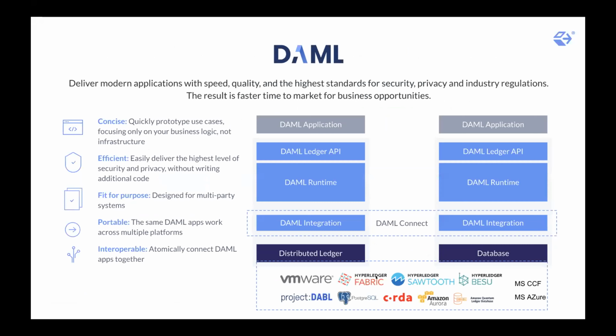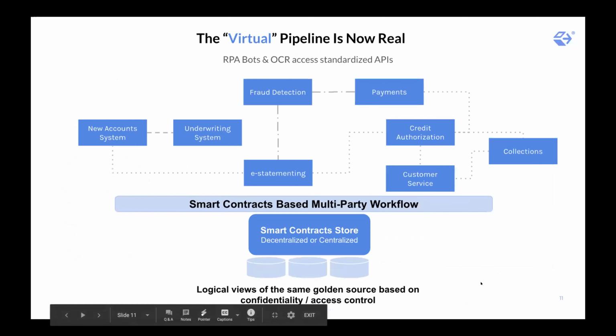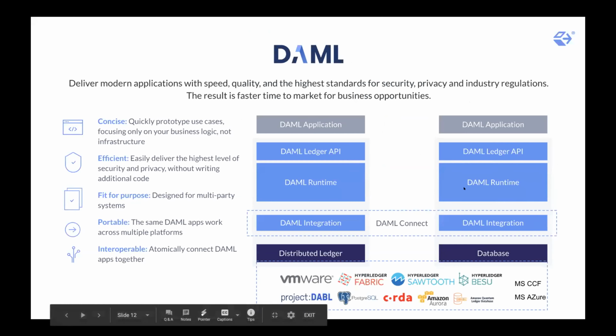So this is what Daml looks like. I won't spend too much time on this, but essentially the smart contracts language has the ability to run on multiple blockchain platforms as well as multiple SQL databases. This process that we saw is within an enterprise. But tomorrow, if this company wanted to interact with an external enterprise, and they were deploying a blockchain between the two enterprises, then the application that you develop using Daml smart contracts would seamlessly and atomically interact with the other network that you might be setting up. So I think those are some great benefits.